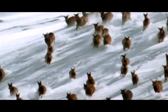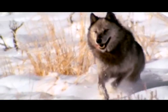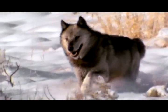Elk tend to flee in multiple directions in groups, and so you'll have wolves going in multiple directions, looking through the herd for that vulnerable individual. This is when we can see the distinctive genius of the gray wolf. It has the uncanny knack to spot the one individual in a herd that is either injured, sick, or simply too old to outrun it.